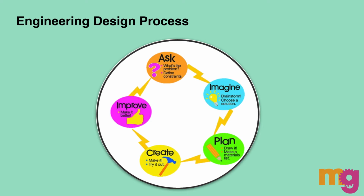After we brainstorm, we're going to choose our best solution. We're then going to plan. We're going to draw it out and make a materials list of what we'll need. We'll then create our design, either by making it on Tinkercad or from objects that you have at home. We're then going to improve it and try to always make it better.